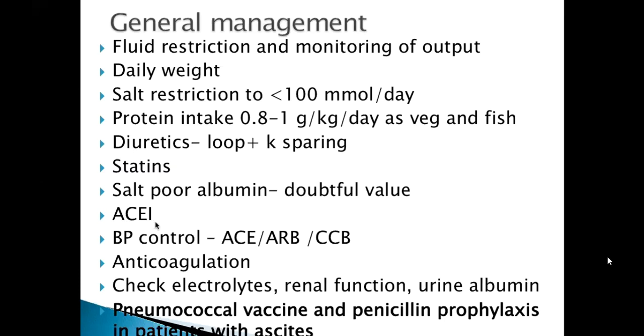But we don't know how many percentage will be lost. Not all, maybe some may still be retained. So in a patient who is very severely hypoalbuminemic, there may still be some. Then ACE inhibitors are very well known to reduce the intraglomerular pressure, therefore reducing proteinuria in many diseases, almost all the diseases.